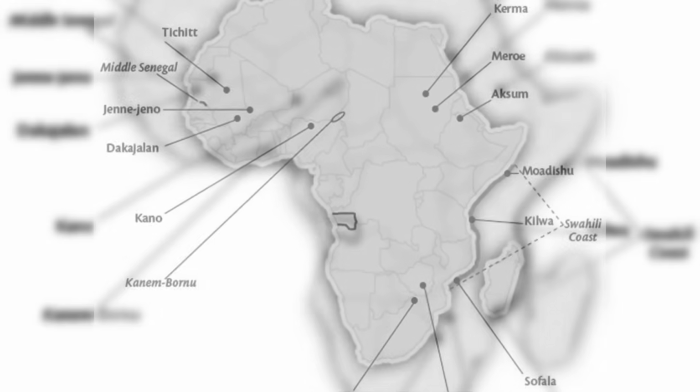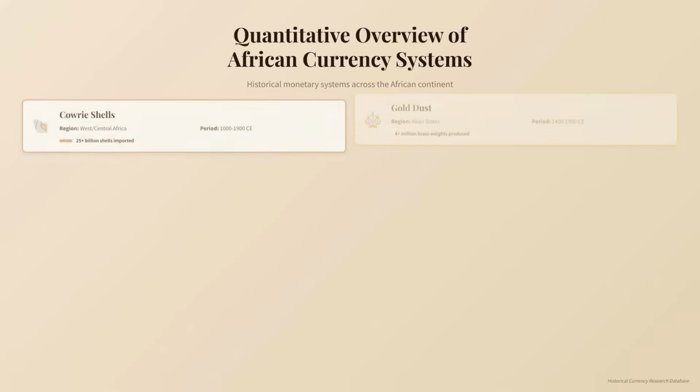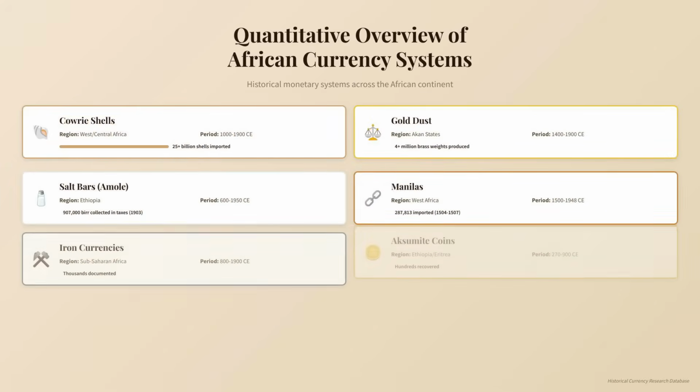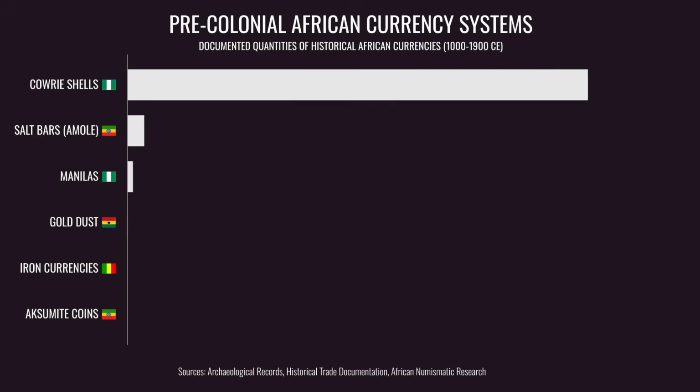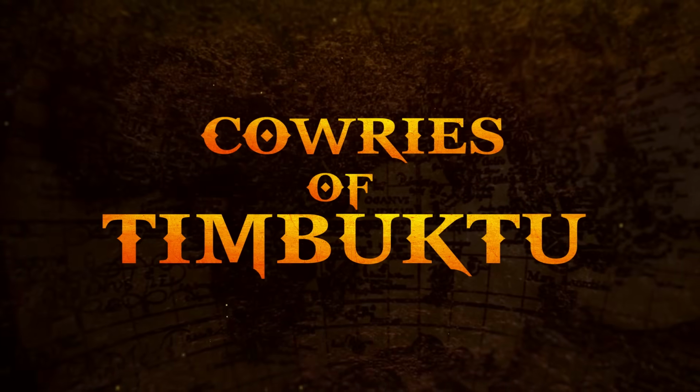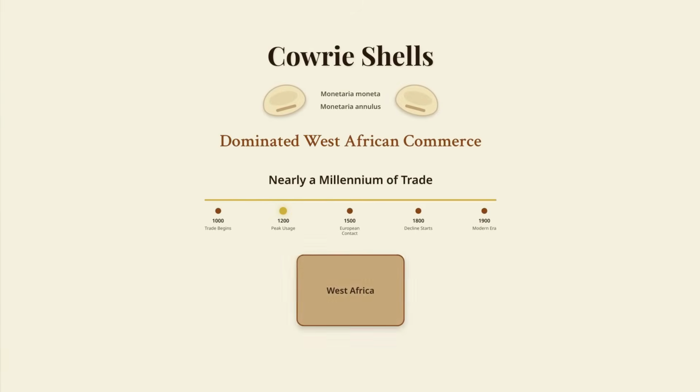Pre-colonial Africa operated sophisticated monetary systems that challenged conventional assumptions about the continent's economic history. Archaeological and historical records document over 50 distinct currency types across pre-colonial Africa. Cowry shells, Monetaria moneta and Monetaria annulus, dominated West African commerce for nearly a millennium.